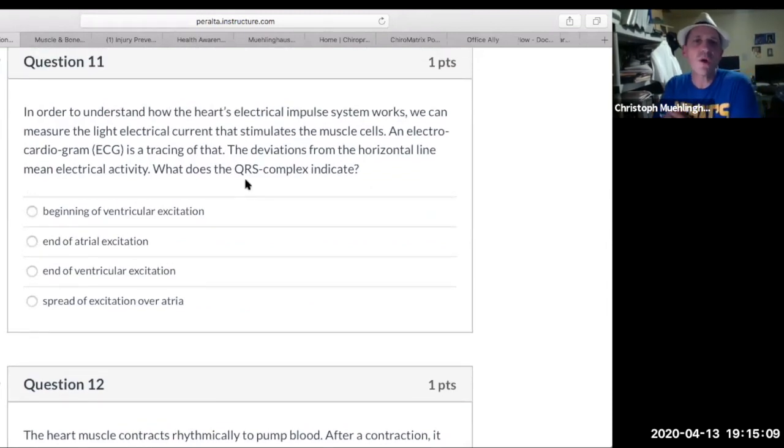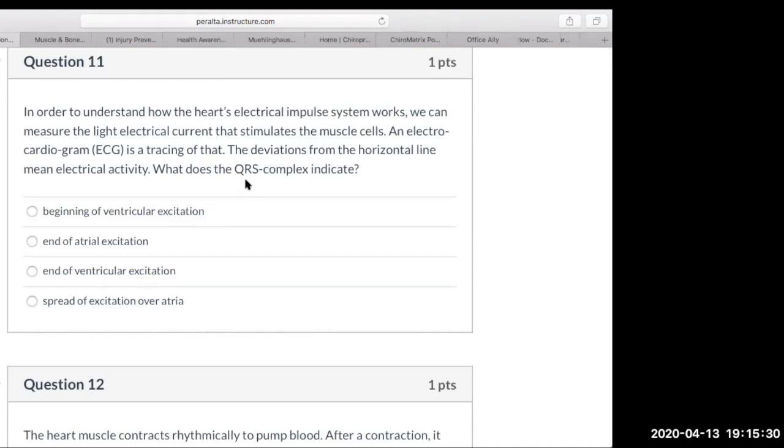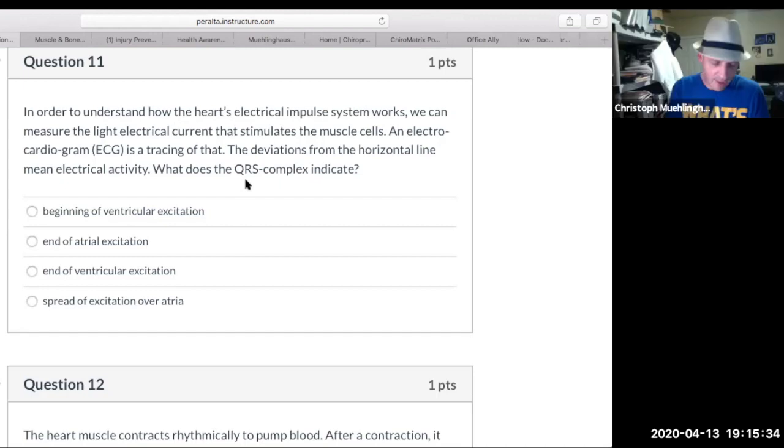In order to understand how the heart's electrical impulse system works, we can measure the light electrical current that stimulates the muscle cells. An electrocardiogram, EKG, ECG, is a tracing of that. The deviation from the horizontal line means electrical activity. What does the QRS complex indicate? It's the beginning of the ventricular excitation. The beginning of the ventricular excitation.